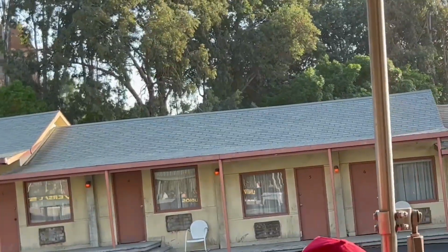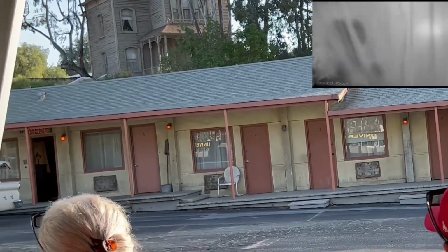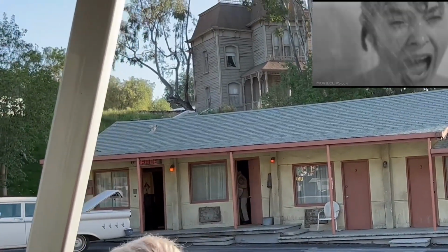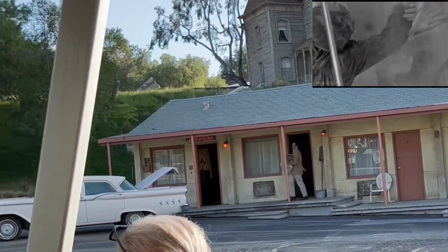But this is a part of movie history right here, folks. And a lot of times people ask, is this the same motel that was used in the television show, The Bates Motel? That was filmed in Canada.